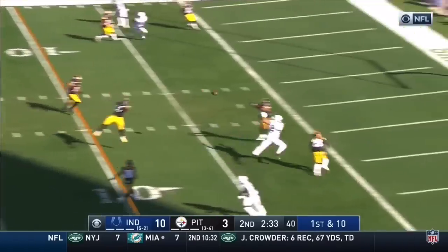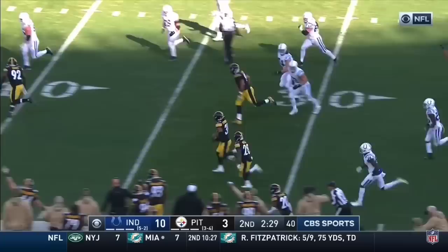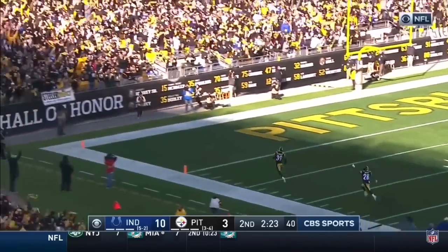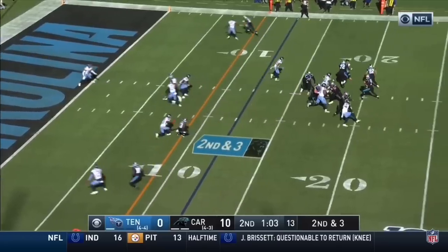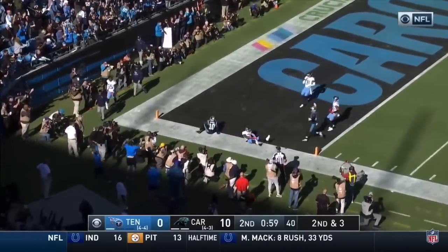Hoyer fakes the handoff, Hoyer throws, intercepted! It's picked off by Minka Fitzpatrick, and Fitzpatrick is going to go all the way! What a play! Gase, second and goal. Fitzpatrick quick strike to the end zone. It is for Kyle Allen. Throwing to the end zone. Make it nine in a row.